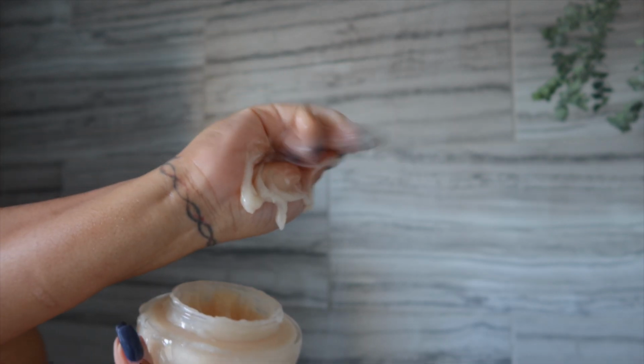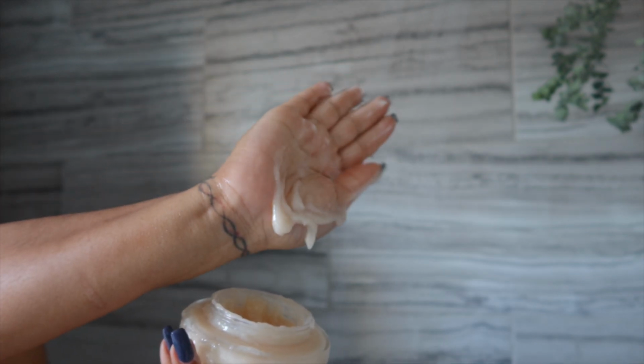And I don't know if the camera is going to really pick up, but the shimmering scrub really does shimmer and leaves a super healthy, radiant glow to the skin. Not to mention, this is already setting a foundation for your fragrance and going to help it project and last even longer.